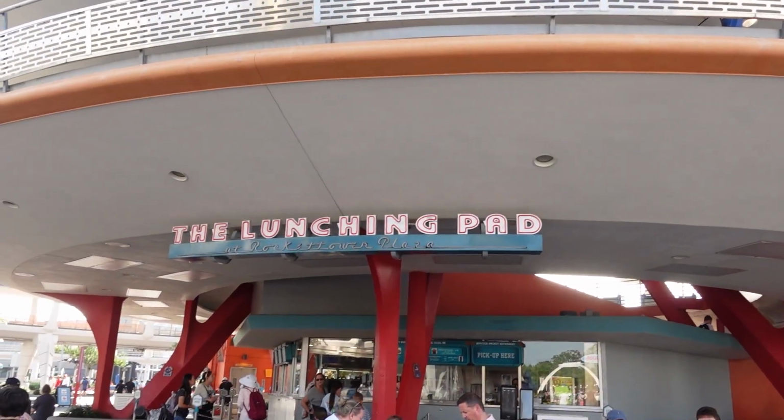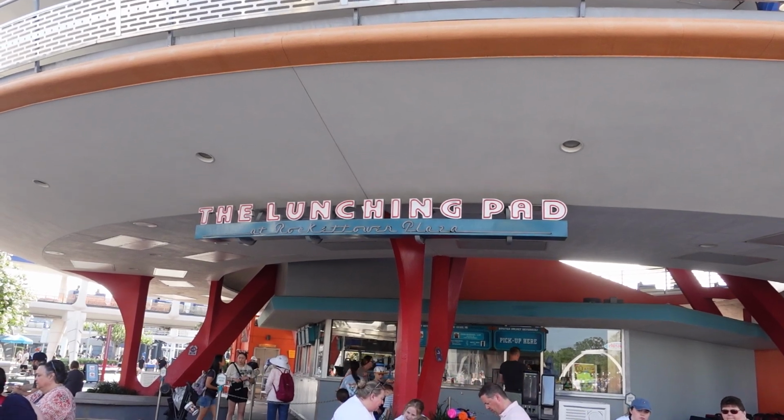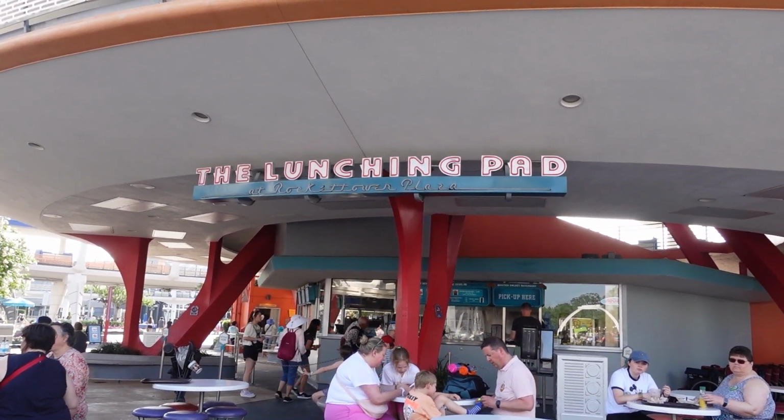I like this sandwich a lot, and I kind of wish that I had reviewed this first instead of everything else I had. Well, the Lunching Pad, I think, is my top number one spot here. They have such good breakfast. The bowl and the sticky bubble bread as well, they're both really, really good. But yeah, these sandwiches are a hit. I am very, very shocked.